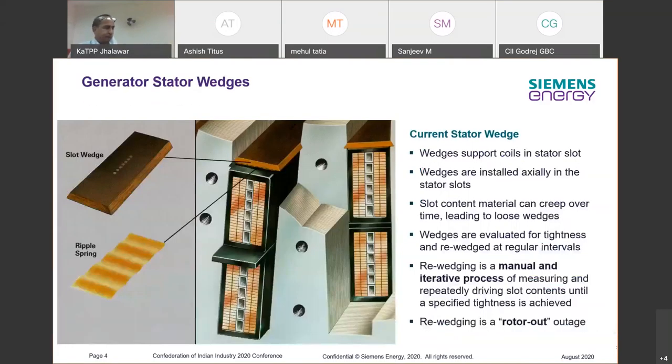This is the present concept for fast wedges. The application of wedges is to hold the slot content in its place and keep it tight. When we do servicing, or over a period of time, these wedges get loose due to mechanical creep. So we need to tighten these wedges, and it takes a full outage. We need to take out the rotor and then address these issues.